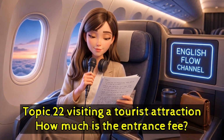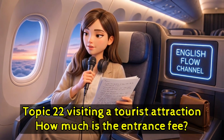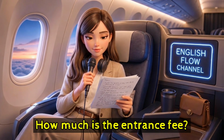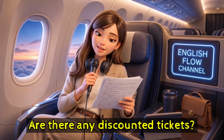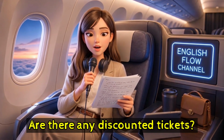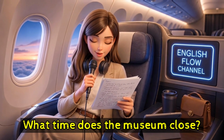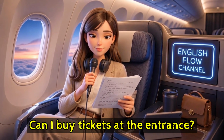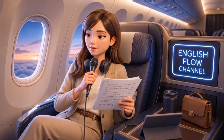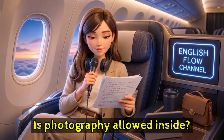Topic 22. Visiting a tourist attraction. How much is the entrance fee? Are there any discounted tickets? What time does the museum close? Can I buy tickets at the entrance? Is photography allowed inside?